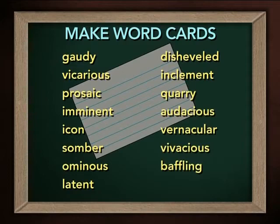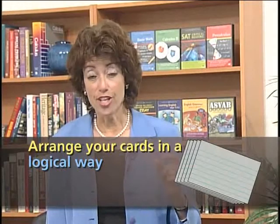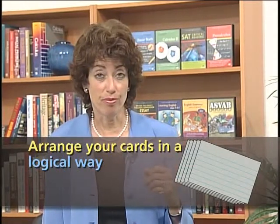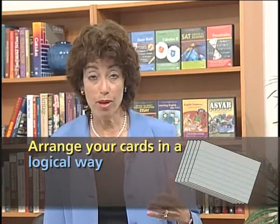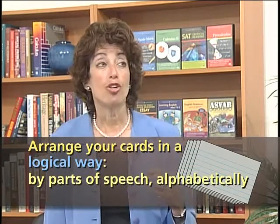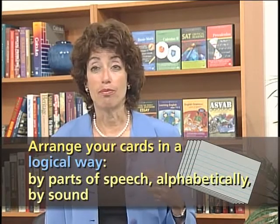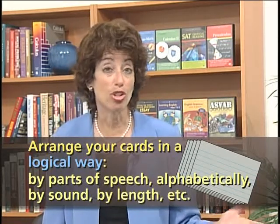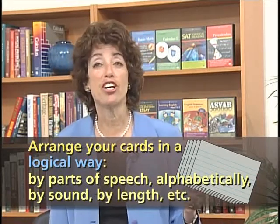Here's one more clue. It might be easier for you to remember the words if you take your cards and arrange them in some way that seems logical for you. For example, you can group them by parts of speech, alphabetically, by sound, or by length, putting the longer words together and the shorter words together, so that there's some pattern in your mind that helps make it easier for you to remember the words.